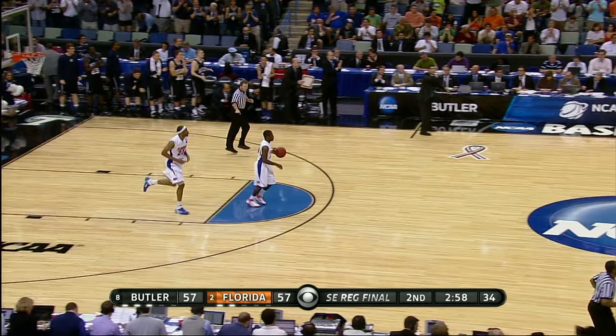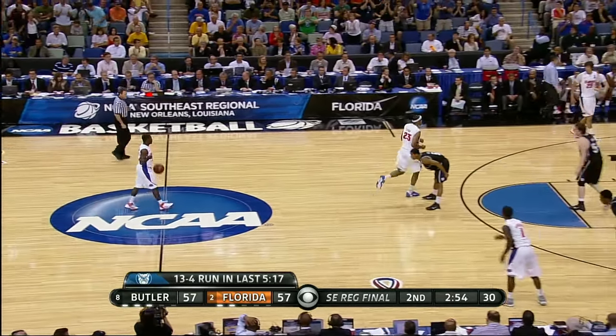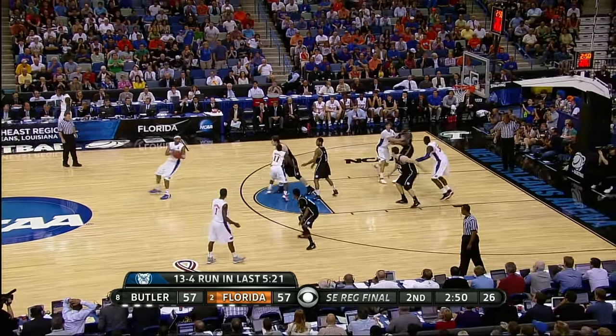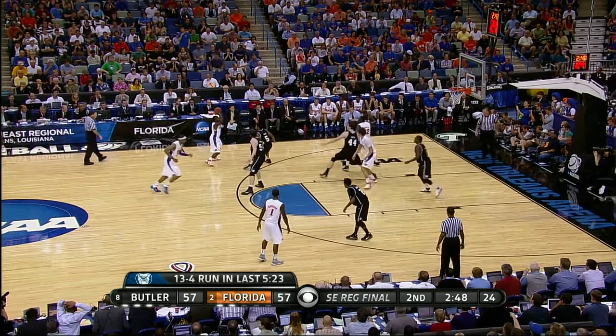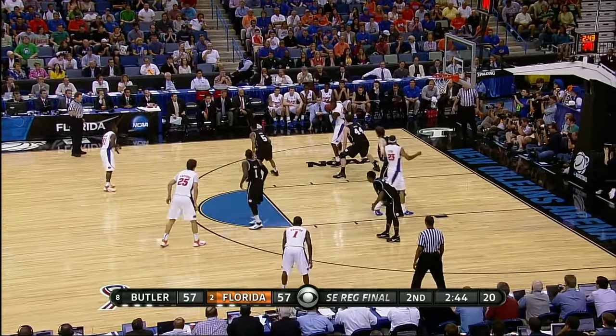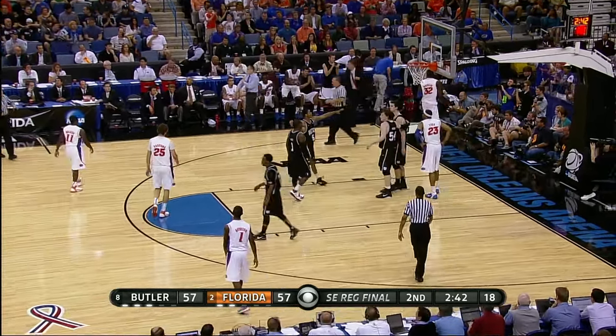3 minutes to play. 3 minutes to decide a Final Four spot for these two teams. Gus, there is zero quit in these Butler Bulldogs. Macklin, now he gets to touch it. He's been awesome. And a reach-in foul on Smith.